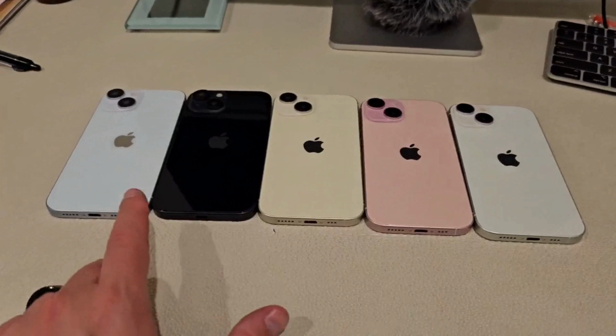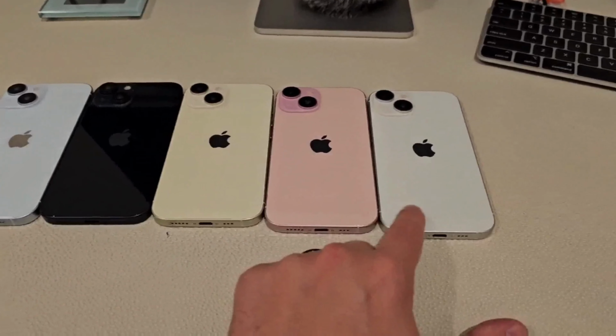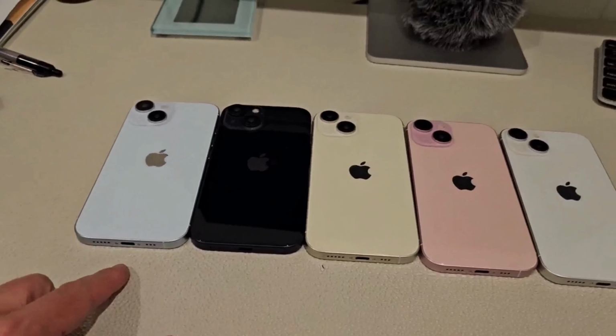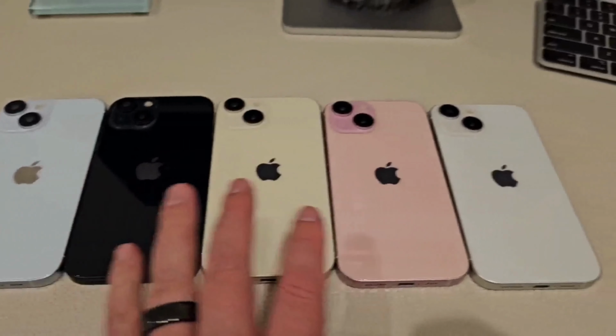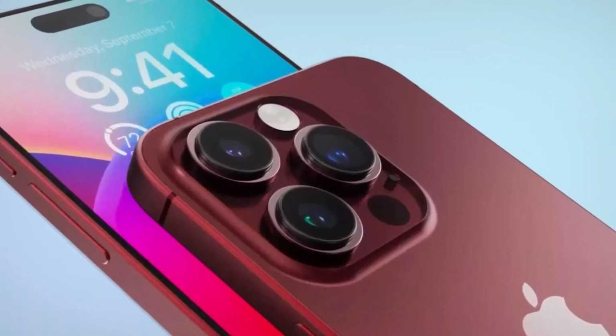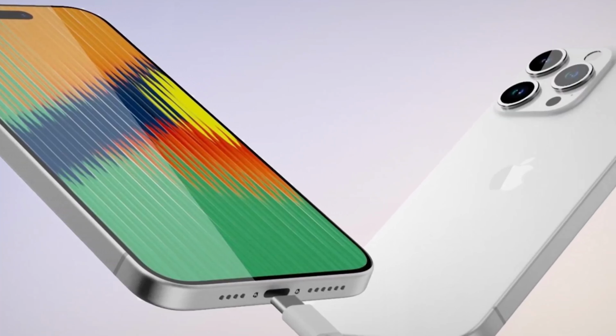In this video, we see the standard iPhone 15 and its alleged black, white, blue, yellow, and pink color options, all of which are quite pale compared to previous generations of iPhone colors. Also, there's no sign of the more interesting-looking mint green or orange colors we had heard could be offered.